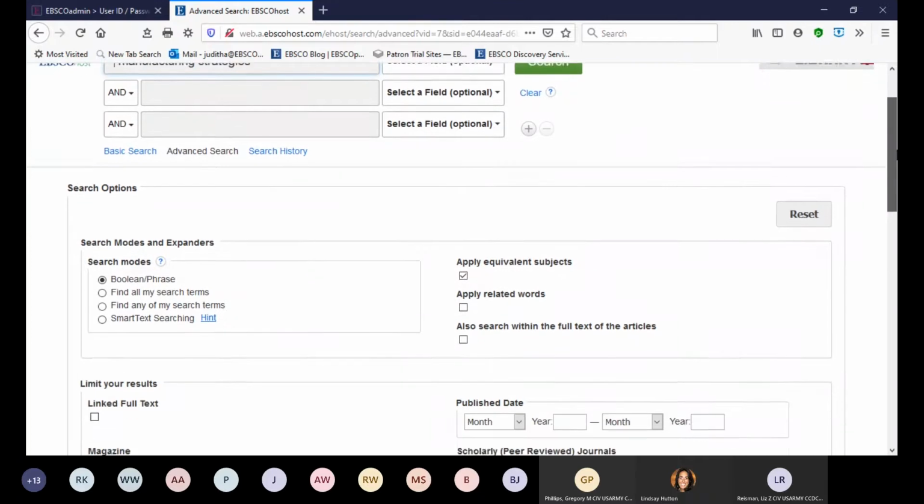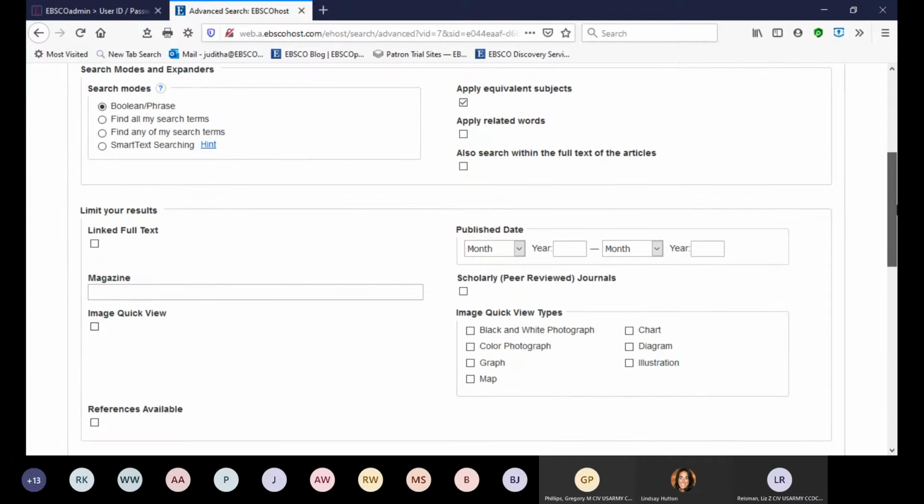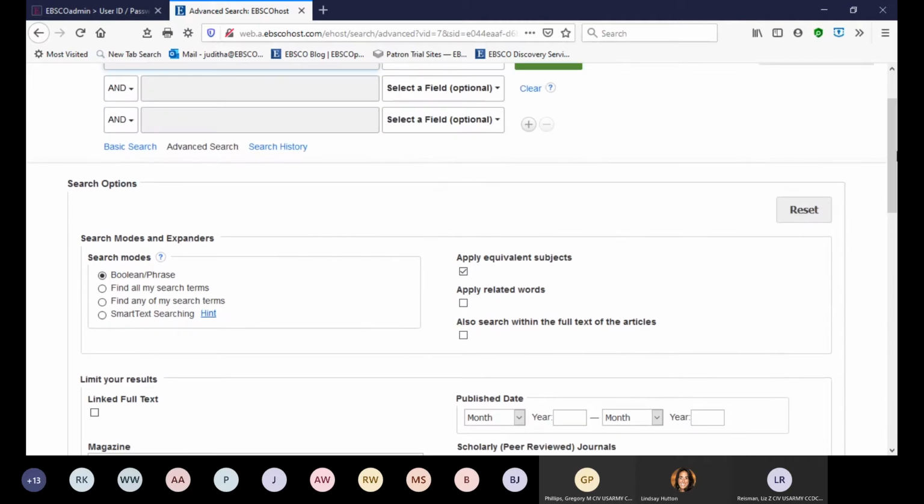page, we used to just have these choices here on the advanced search screen. And a lot of users got used to coming over here to make their changes. And so instead of discontinuing this, we just added it in on the result page as well. So it's basically just providing you a couple of different ways to do things. When you set up limiters or expanders, basically these are set up through our EBSCO admin and they're defaulted. So for example, here, yours is defaulted to apply equivalent subjects, but not necessarily related words and not necessarily searching within the full text of the articles.